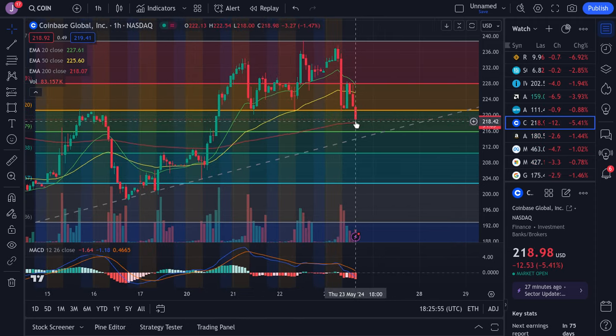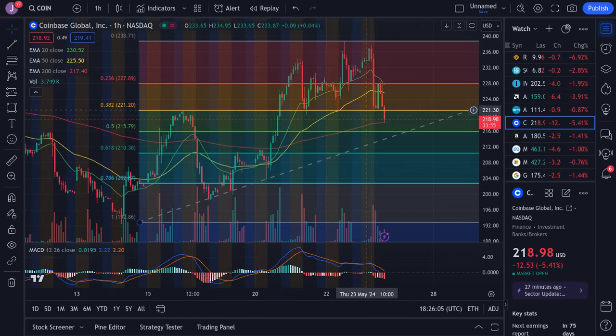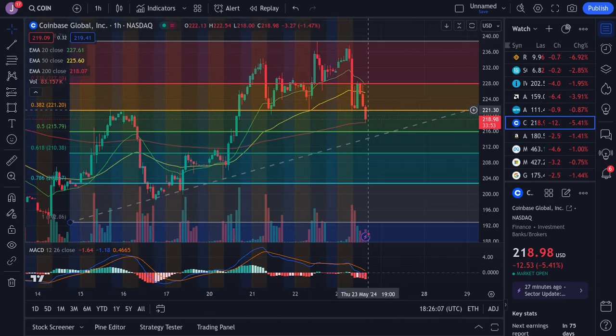If we lose that, we're going to be looking for a bigger dip all the way down towards, I'd say, 210. And if we end up holding this area, we could be trying to rebound to our 0.236 retracement, 0.382 retracement, at 222. Overall, it's looking a little bit more bearish. So watch 218 and see if we lose that or not.